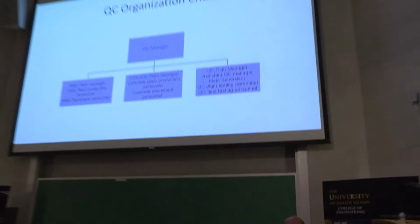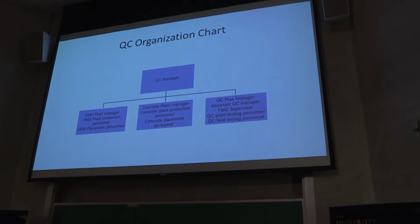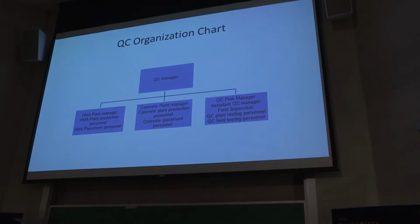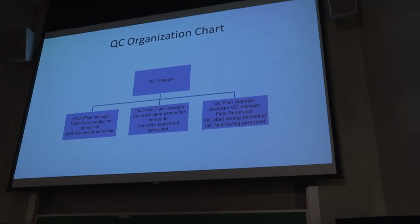As you can see, that's a quality control manager. And then there's a manager for the hot mix asphalt, concrete, and then on the right, a manager of the plant itself. And someone underneath him, for when he's not there, so it's not the foreman of the job doing this. And what's key is, underneath that is all field testing and placement. That is so crucial. We never had that. Again, it was our guys out there in the field doing these things.